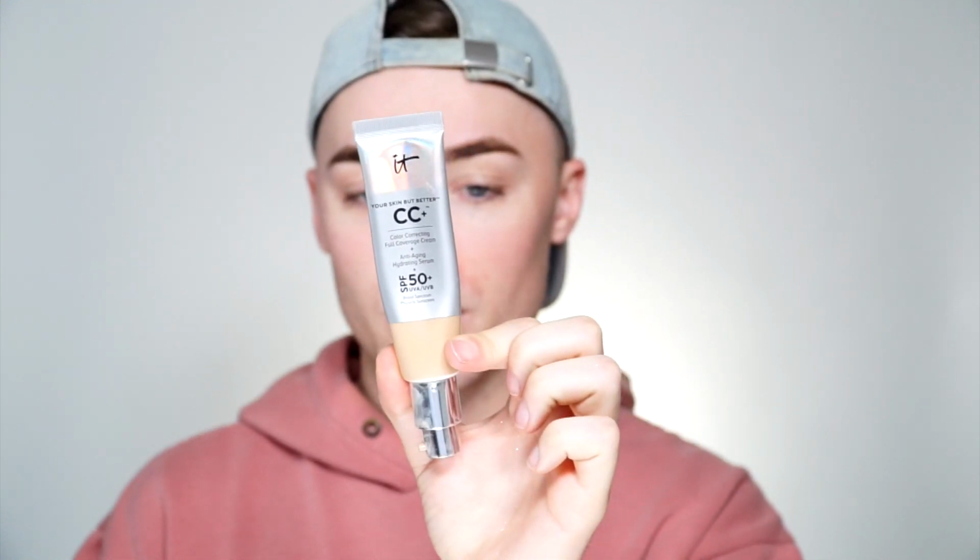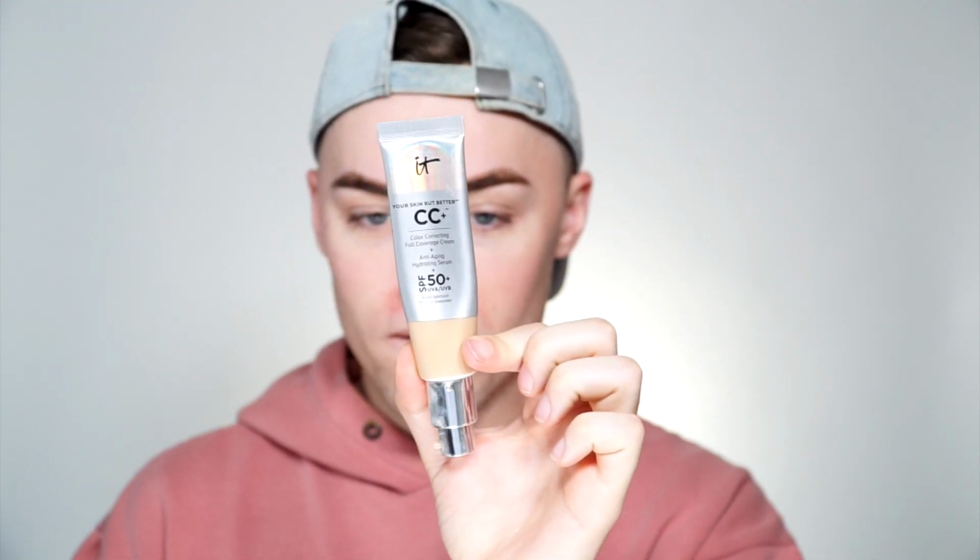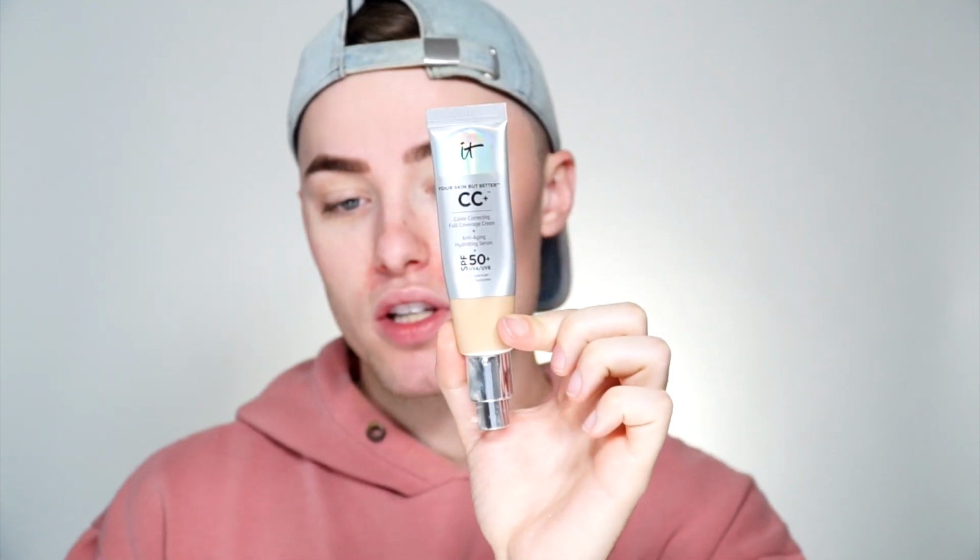So the first product is the IT Cosmetics CC Plus Color Correcting Full Coverage Cream. This is basically life. This is the product that I will hype the most out of anything I've ever used. The reason is because it is not heavy. It is a CC cream, which is less coverage than a foundation, and kind of like a tinted moisturizer. It's right in between a BB cream, which is a tinted moisturizer, and a foundation.